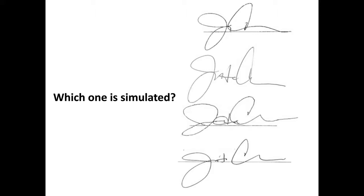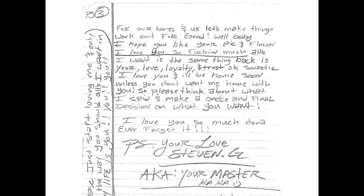Now, sometimes I deal with not just signatures, but whole letters. And in this case, this is a known exemplar. This is written from a guy in jail to his girlfriend, and I'm just going to point to you 2 little idiosyncratic letter forms here. Look especially at the R and the G.